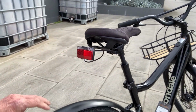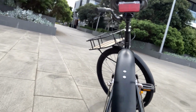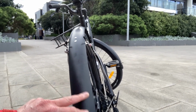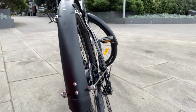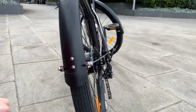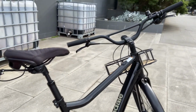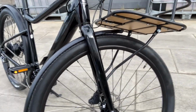Okay, beautiful mud guards. They're an alloy, and they're nice. They follow the shape of the wheels, which is really nice, and they'll prevent any sort of mud and slop getting over you. They're front and back, of course. And you've got that great grippy tyre, and the tyres are wide, so they take a lot of the pressure out. This is not a suspended fork exercise. It's stiff forks. I don't mind it.